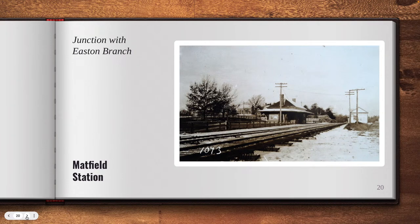Matfield Station. This is one that I wasn't too sure about. I didn't have a lot of details on this. Of course, this is not a station on the MBTA's current commuter rail line, but this is yet again a station at a junction, and it's at the Eastern Branch. So several little branches off of the old Colony line here. You can see the station there, of course. It's a smaller station, so probably it served a smaller community, not that big long platform that we've seen at some of the stations. Looks like about two tracks here. And then we can see some green spaces, which is really nice to be able to see as well.